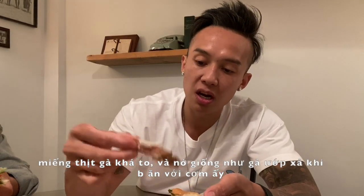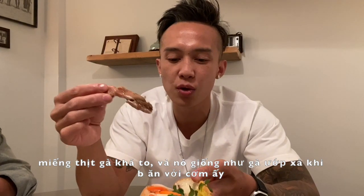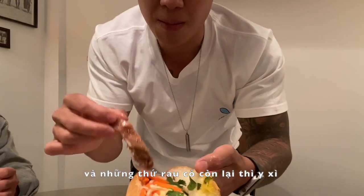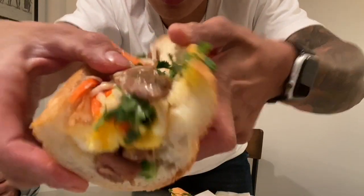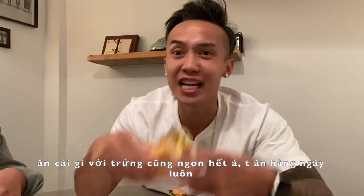Big chunks of chicken. This chicken, it looks like the chicken that you would get when you go to a Vietnamese restaurant on rice. Everything else is still the same, pickled daikons, all your vegetables. But this one has chicken and an egg. How awesome is that? Let's go in. Anything with an egg inside it's a winner. I eat eggs every day, by the way.